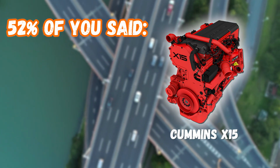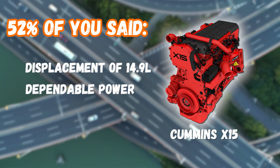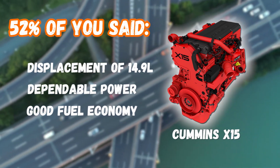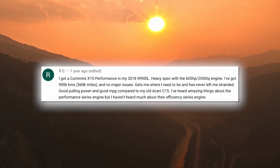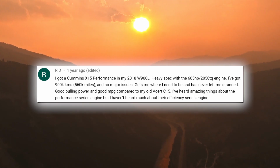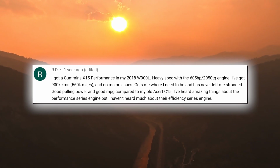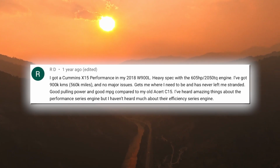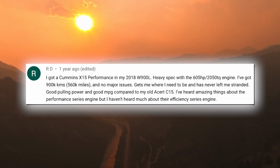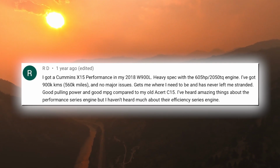This engine has a displacement of 14.9 liters and has both the brute power needed to haul loads up steep inclines and fuel economy that your bottom line will appreciate. One of our viewers who drives an X15 left us this comment recently. I got a Cummins X15 Performance in my 2018 W900L, heavy spec with the 605 horsepower, 2050 torque engine. I've got 900,000 kilometers or 560,000 miles and no major issues. Gets me where I need to be and has never left me stranded. Good pulling power and good miles per gallon compared to my old Acert C15. I've heard amazing things about the Performance Series engines, but I haven't heard much about their Efficiency Series engine.